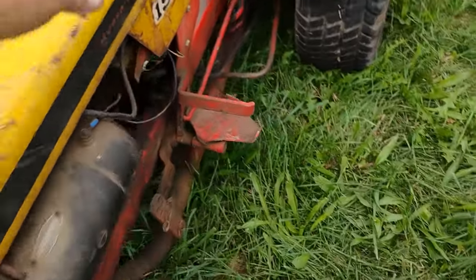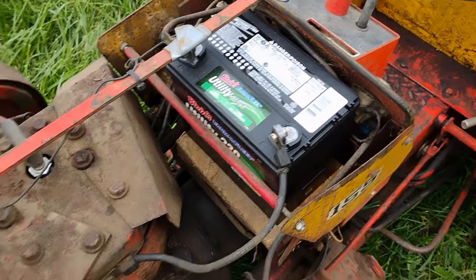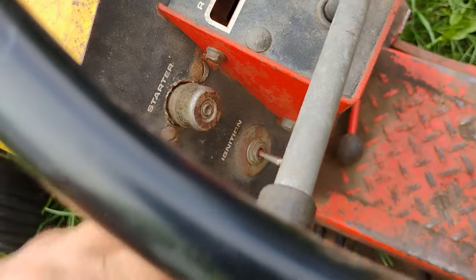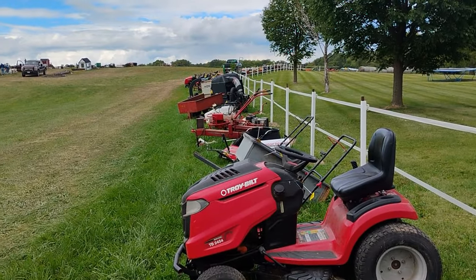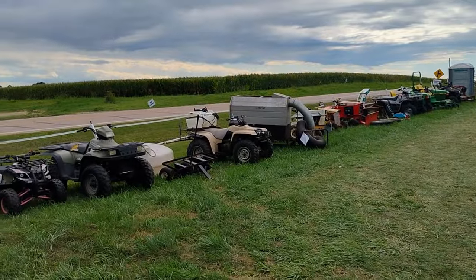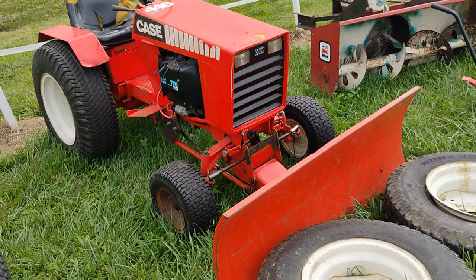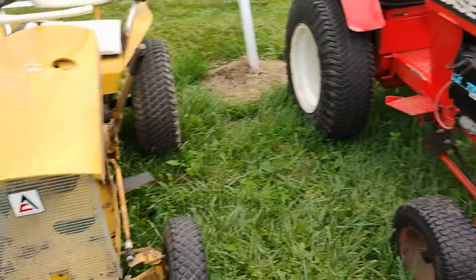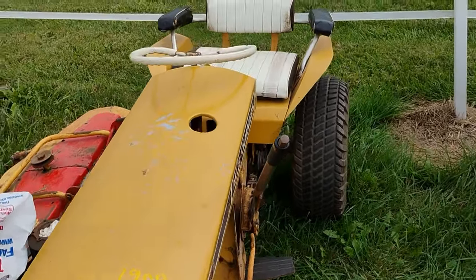See if this will come up on it. There we go. Oh, it's got a brand new battery, it looks like. There's the starter button. Yes, sir, they got a few tractors here today. There's another case, newer. That's that Alice Chalmers. It's an old guy there.